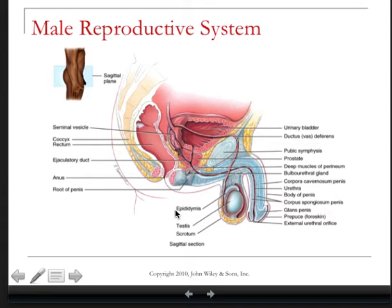Now, other anatomical structures you want to be aware of. This is the pubic symphysis. Remember that that is an amphiarthrosis that represents the anterior articulation of the two os coxa. If you follow here the vas deferens, okay, what we want to do is take them from their origin all the way to their joining with the urethra.